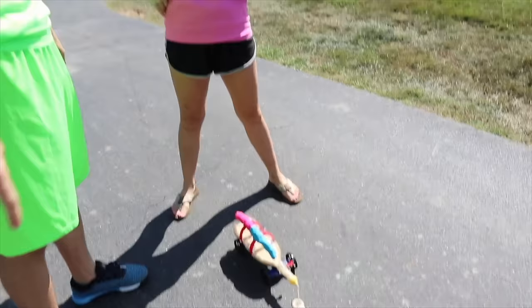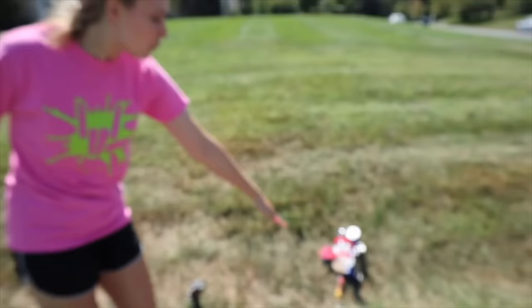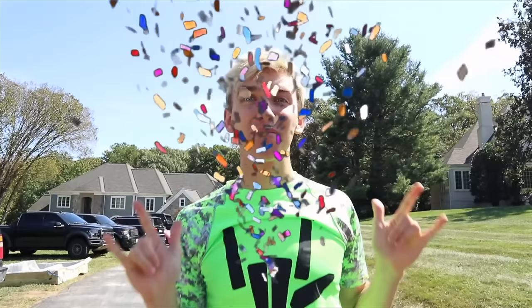Come on! Yeah. Oh! Mine barely made it to the finish line, but it made it. Mine was so close. It got right here, and then it swerved off course. No! Mine was faster at the beginning, though. That's what I'm talking about. It's all about that Play-Doh mod.